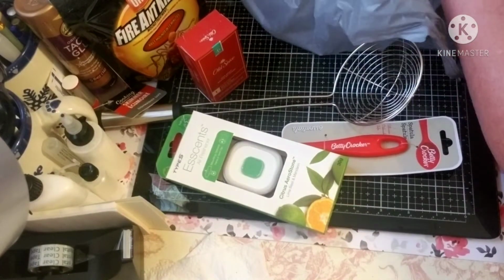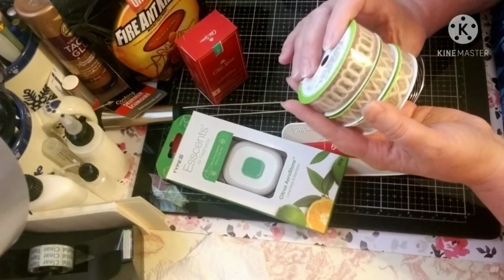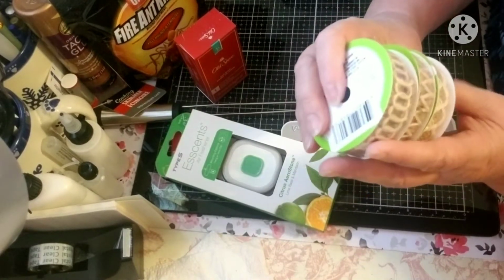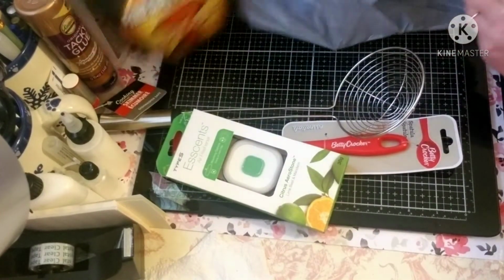They had some trims. These are like the burlap looking trims, and they had three different designs, so I had to pick up three different designs. I really like those, and there's 2 yards on each, so that's not bad for a dollar.